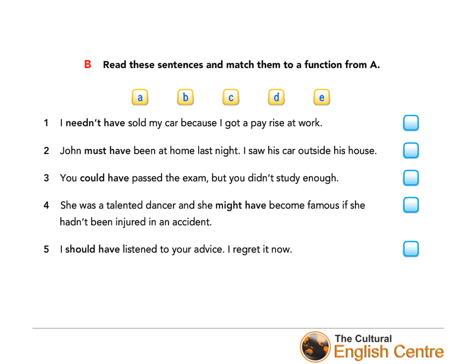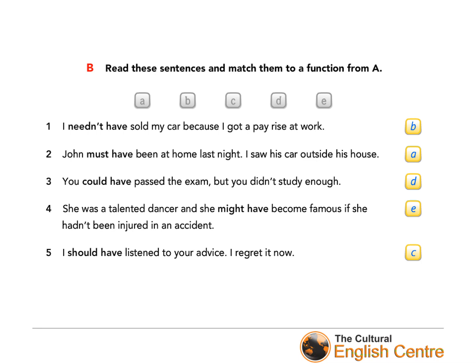In exercise B, your task is to read the sentences and match them with a function from exercise A. So it's just a continuation. If you want to do this task now, pause the video. I'm showing you answers in a few seconds. And the answers are, for sentence 1, B, for sentence 2, A, sentence 3, D, sentence 4, E, and finally sentence 5, C. If you have any questions, please ask me when you come to your English lesson.